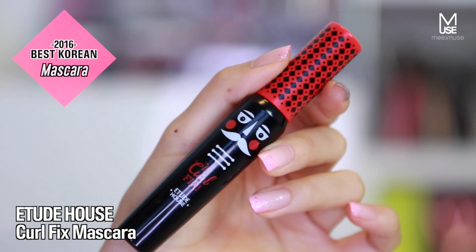For best mascaras, the Etude House Curl Fix, hands down. I'm so glad that I started using this in 2016, because once I started using this, I actually haven't even been using my Lancome ones. This mascara just does everything. It volumizes, it lengthens, it separates your lashes really neatly, and it most importantly holds up the curl.